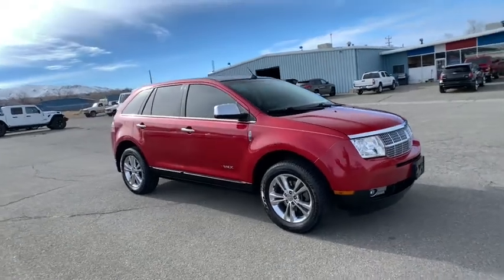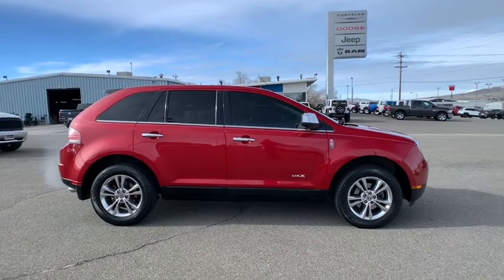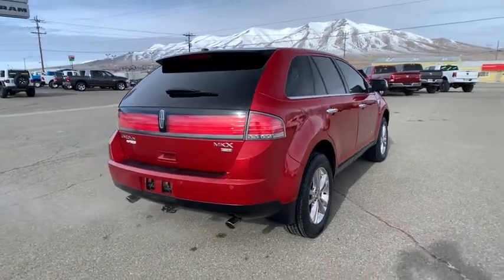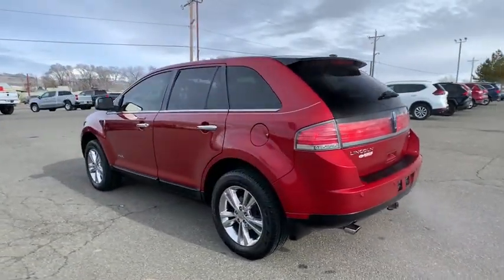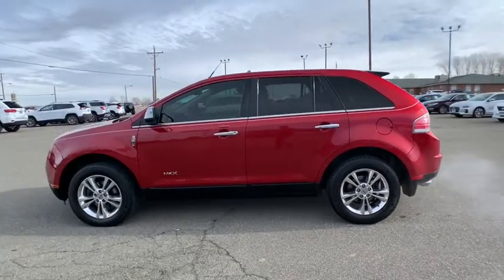Come test drive the 2010 Lincoln MKX. The Lincoln MKX offers performance and a distinctly powerful ride that's ahead of the curve. Boasting excellent launch and acceleration with a powerful engine that delivers plenty of horsepower, the Lincoln MKX is truly empowered for action. This vehicle has less than 150,000 miles.